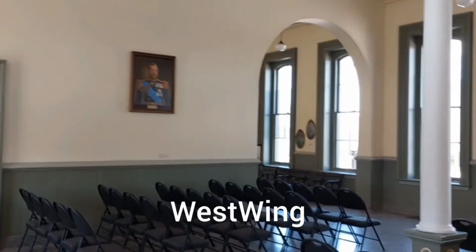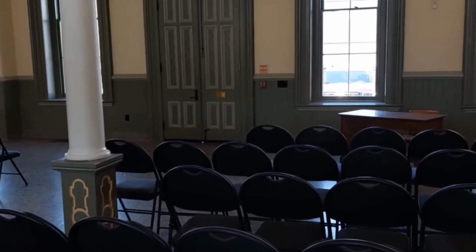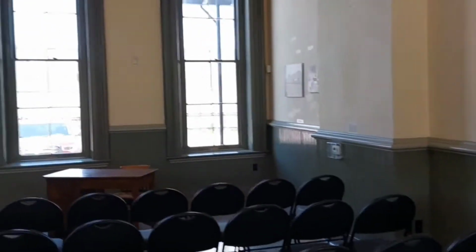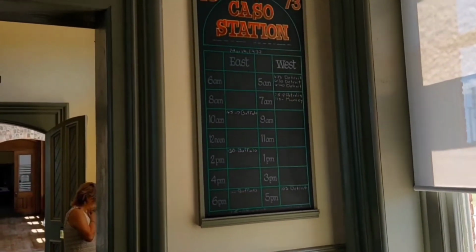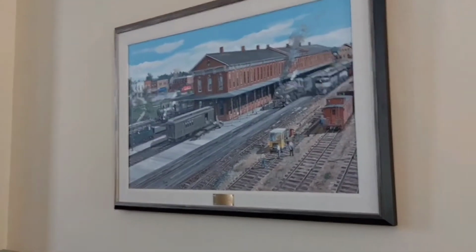We're in the east wing of the station, and this is the Canadian Southern waiting room. This is where you would have waited to get on the train. These are the doors you would walk through to get to your train. You didn't take the main entranceway. Schedule. Painting of back in the day.